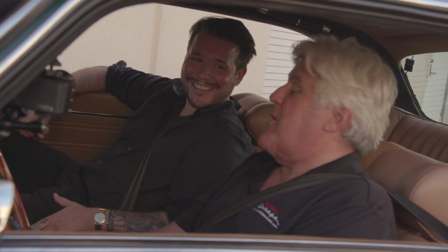And your little girl is, what, 3 months old now? 7 months old. Okay, so in another 20 years, she's going to appreciate this car.